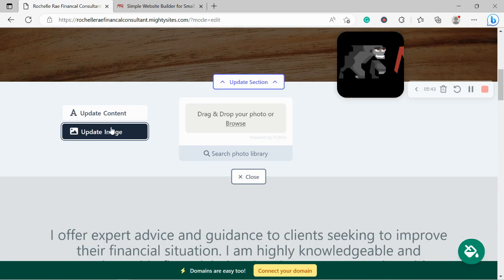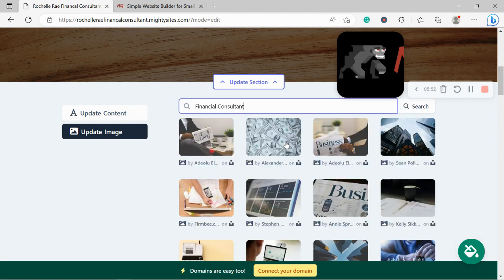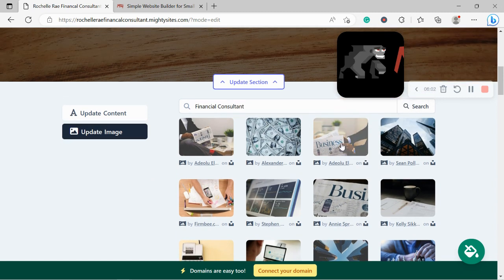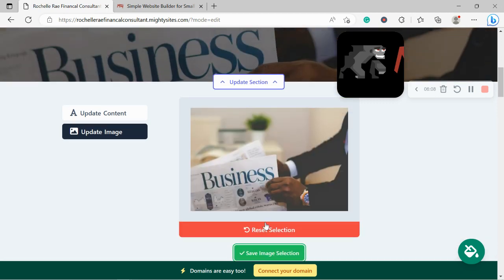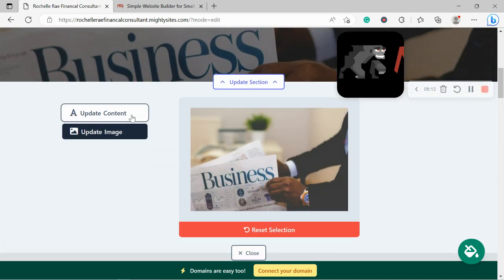Over here, we can update our image. Go ahead and browse your device and upload it if you want to upload one of your own images. Otherwise, search through the photo library. There are hundreds of images to choose from. Multi-sites will automatically search for financial consultant, but you can choose different terms and search for different words and see what pops up. So I'm going to go ahead and select this one. Awesome. Let's go ahead and save that. We can change it at a later stage. That looks great for now, but I can change it if need be.